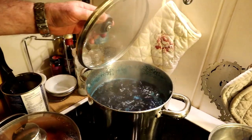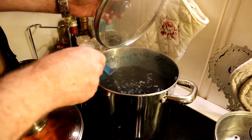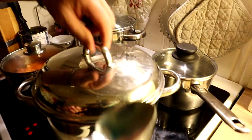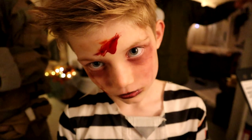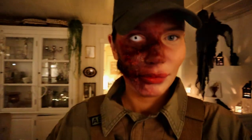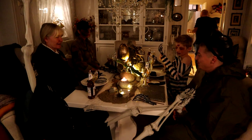On the menu, we had blue potatoes, blood red carrot puree, green peas, and violet fish balls in bechamel. My furry baby was a little bee, and my beautiful little grandson was a zombie. My son-in-law and daughter had also dressed up, and looked great, I think.